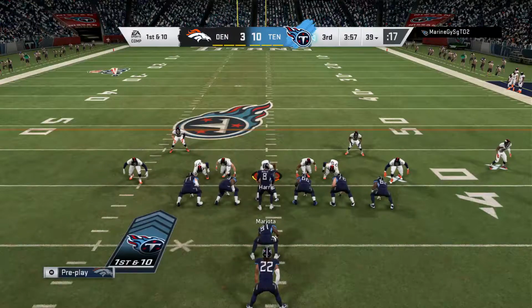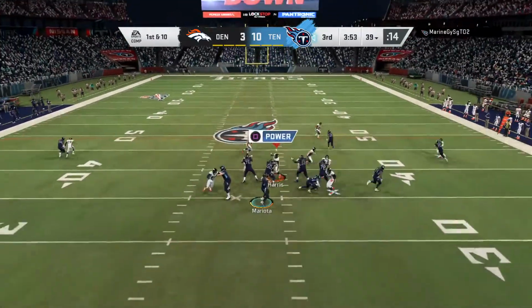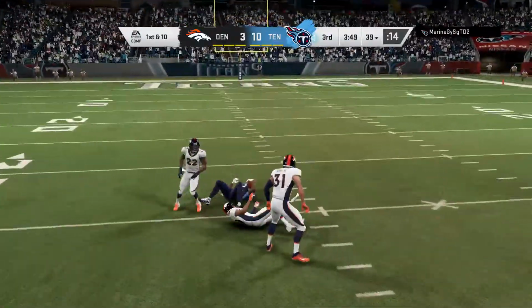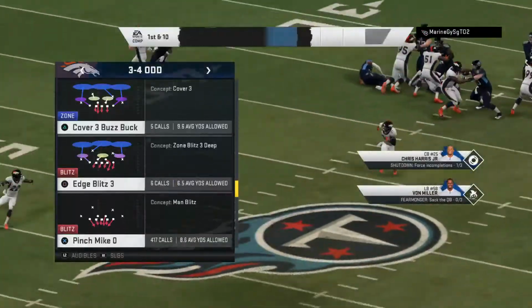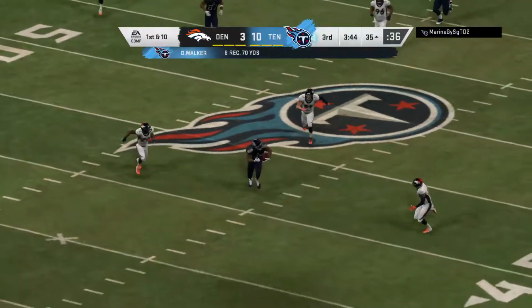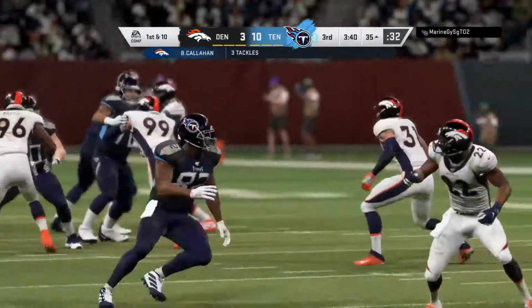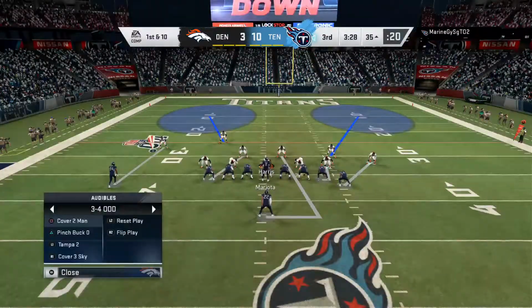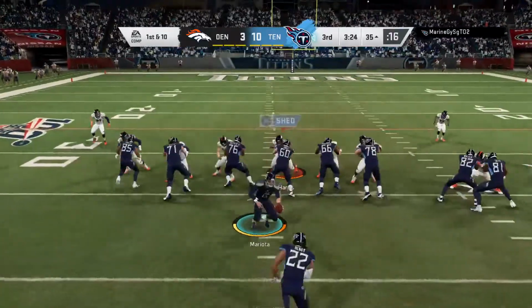To the air again, Mariota. And Walker with it over the middle. And he's going to get this down to the 35-yard line. The extra effort after the catch makes it good for a gain of 26 and also a first down. First and 10 at the 35. So a 1st and 10 now in Denver territory at the 35-yard line.